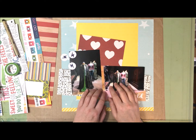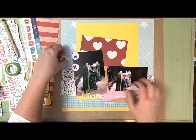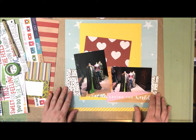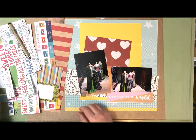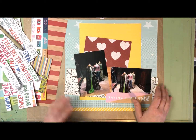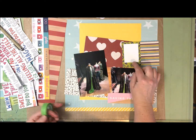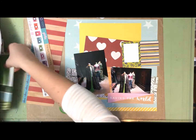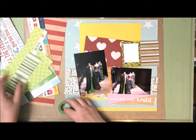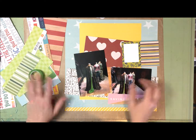Okay, I've got my photos chosen and I've got a few papers in place. I have punched out some more lightning bolts because this layout deals specifically with Harry. And then I've got a few additional papers and things to add on. I want to bring in some green, so I was looking at maybe that for journaling. But I've also got some green on this that I could cut out, and then a few other scraps. And I brought in some green washi tape. So I will just start to play and see how we go.